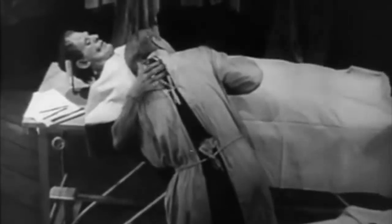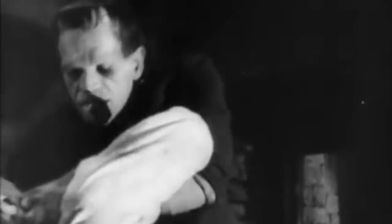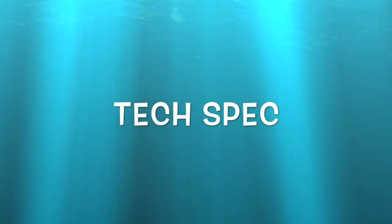If this seems familiar to you, it's because we recently did the T95E2, which is another kind of Frankenstein's monster tank. And this is exactly the same. It's two tanks put together, and you'll see that when we look at the tech spec. So let's have a look at it now.